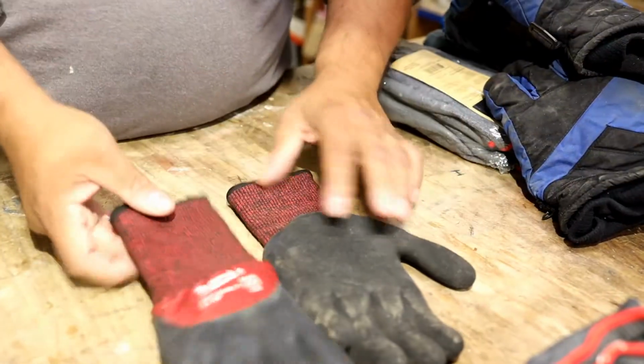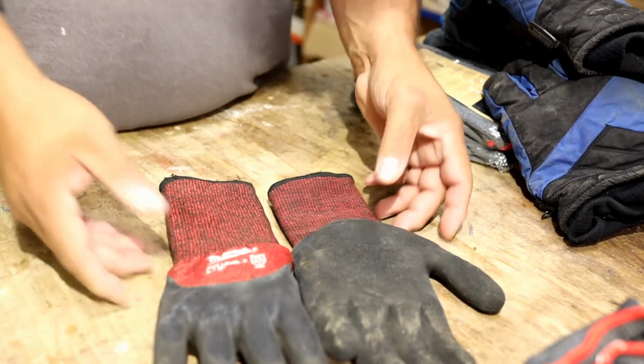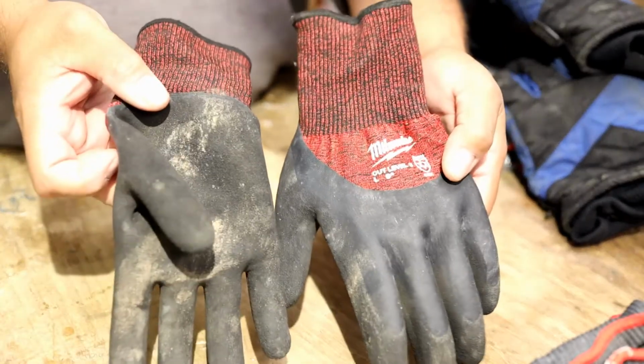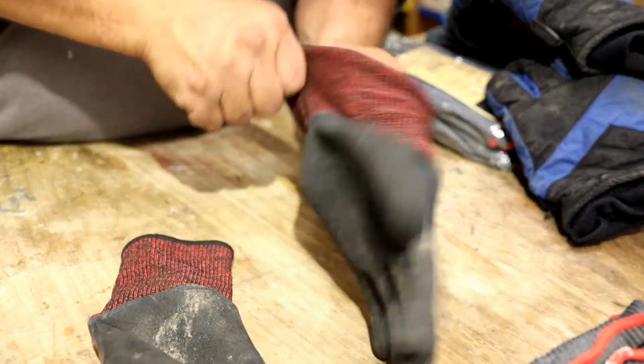Okay, next set. These are cut level 3. Why would I have a cut level 5 and a cut level 3? These are a winter version. And a few things I really like here, and one thing that's a little bit annoying.